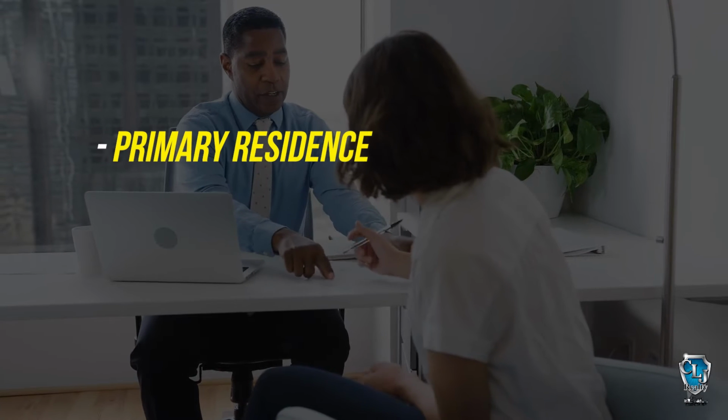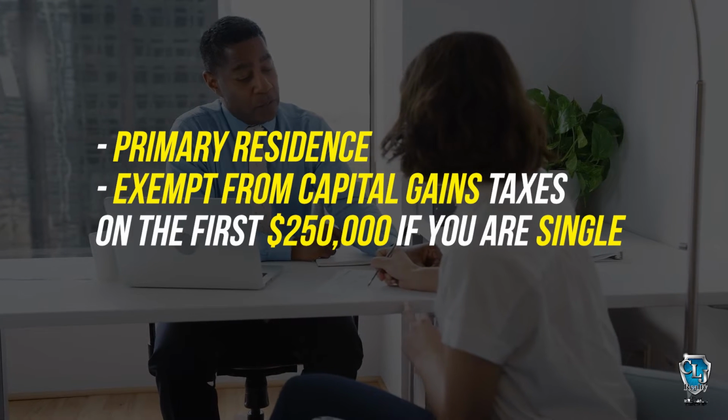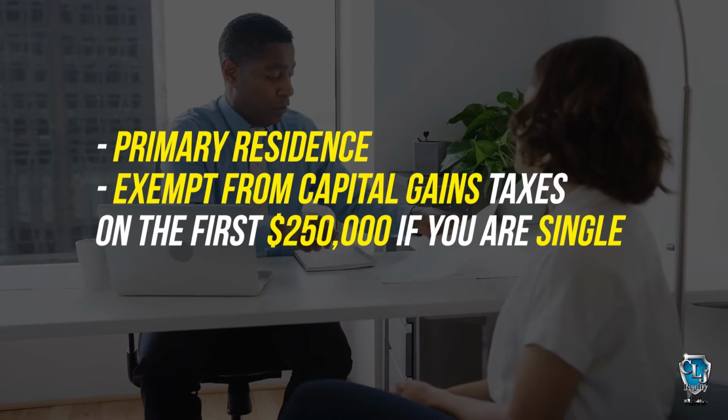Furthermore, the IRS gives you a tax break if the property you are selling is a primary residence. For example, you can avoid paying capital gains on the first $250,000 if your tax filing is single, and up to $500,000 if married filing jointly. You would need to verify that you owned and lived in the property as your primary residence for at least 2 years. There are also tax breaks if the property was a rental or additional property.